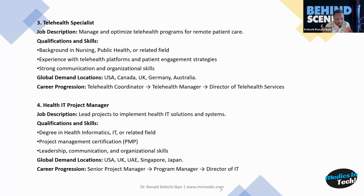So it's either you're deploying a new system, or you're upgrading a system, or you're trying to improve the process or something. Somebody has to manage that process. So they basically lead projects to implement health IT solutions and systems for whoever is looking for that solution.